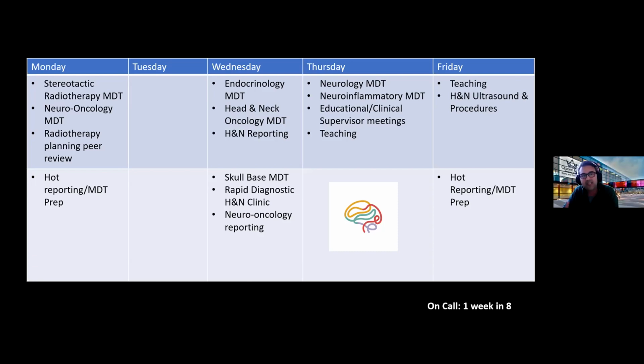On my Wednesday, sort of my head and neck day, I spend the morning either with the endocrinologists, doing pituitaries and parathyroids and thyroids. And then we have a head and neck oncology MDT where we talk about head and neck tumours. And in the afternoon, we have a skull-based MDT, which is halfway between neuro and head and neck.